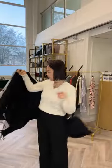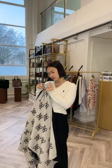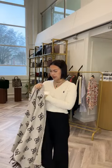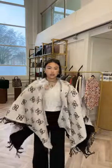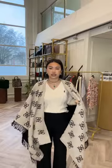We can, this is 550, guys, come on now. So this is cashmere, I believe this is cashmere. Let me have a look. It is wool, my bad. 100% wool. And this is perfect for on the go. You just need very simple and basic underneath, and this can be very stylish.